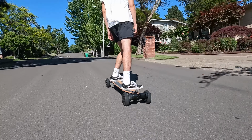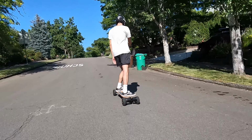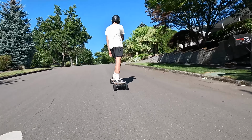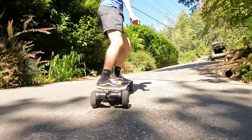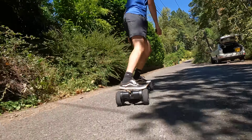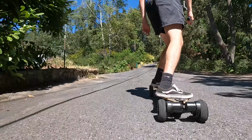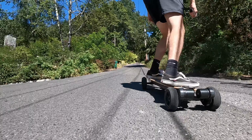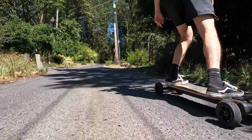The third category that I have up is the hill climbing ability of the Havoc, which I would say is really solid given its price point. Here's some footage of the Havoc taking on our famous steepest hill in Portland, which is right around 33%. As you can see, the Havoc doesn't climb these hills nearly as fast as some of the other more premium belt-driven electric skateboards that we've tried in the past, but it still climbs this hill with relative ease.